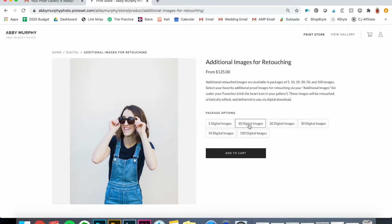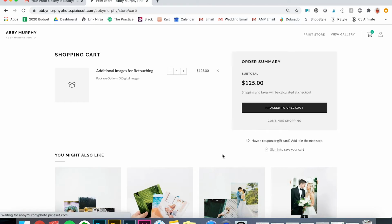And here you'll see all the different packages that are available. So you can scroll through those 5, 10, 20, 30, 50, or 100 images. So that's kind of where you're starting with the package options. So you can, if you know exactly how many images you want, you can go ahead and add that to your cart. And you're going to buy this package separately and put your additional images that you like in that favorites folder that I pre-created for you.